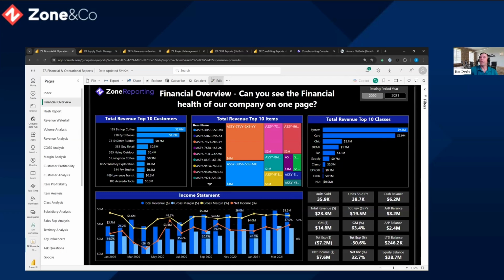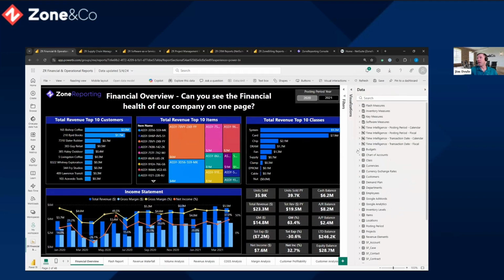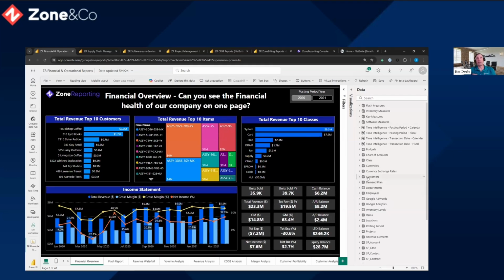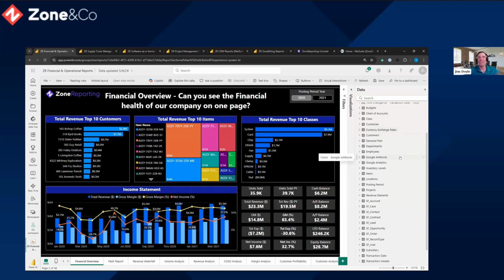Before I do that, though, I'm going to hit edit to put myself into report building mode and expose our data model here on the right. I'm just going to spend a second here, but this is really the value of Zone Reporting. Of course, we have these curated dashboards, but at the end of the day, we took 3 years to develop that full ETL and build that model in Power BI so that we can deliver it turnkey in the course of 3 to 6 weeks to you guys.